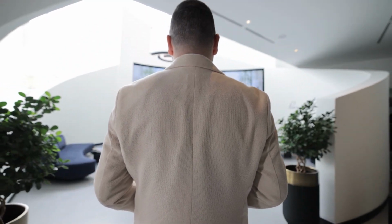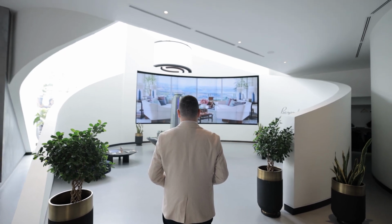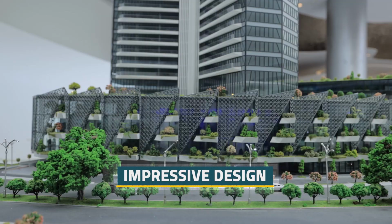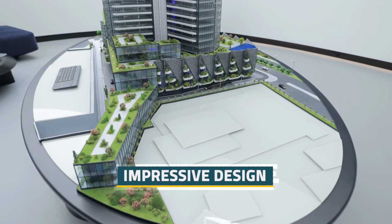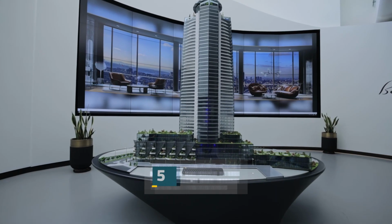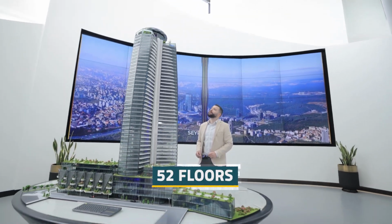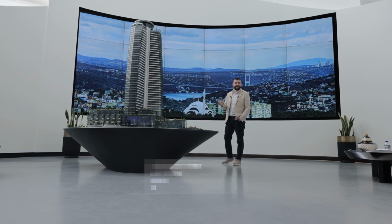Do you get this feeling sometimes when you can't find the right words to describe what you see? Like when seeing such a project. It's a really high and wonderfully designed building, especially when it's in the city center of Istanbul, Maslak.